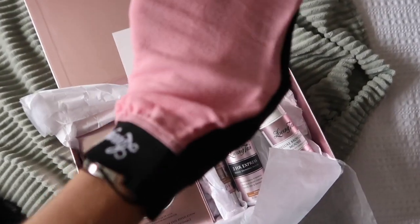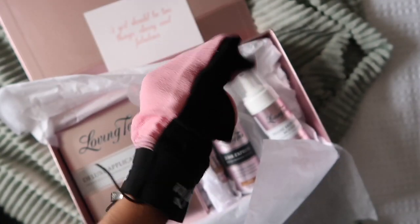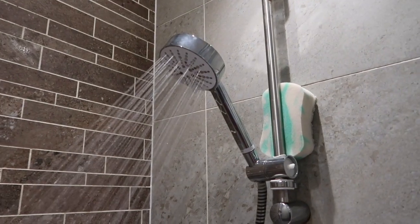So since it's winter, I am pale, like the palest I have ever been in my entire life. So I like to fake tan for my content. I just feel more confident and it makes me look better and feel better for my filming.